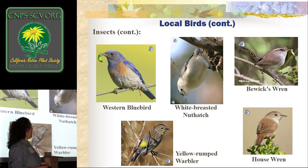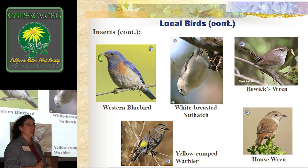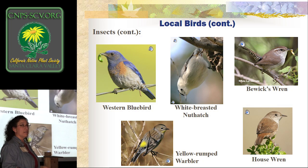Okay. Now, I don't want to go into all the detail for all of these birds because I think we are a little bit, how are we doing on time? Oh yeah, we're very short on time. But I do want to show you a couple of the examples of some of the other insects that are going to be attracting our birds.